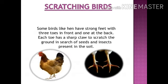Now, there is the picture of a hen. That is a scratching bird. As you know, hens have strong feet with 3 toes in front and 1 at the back. And each toe has a very sharp claw to scratch the ground in search of seeds and insects present in the soil. As you can see, there is the picture of toes also. There are 3 strong toes in front and 1 at the back for scratching the ground in search of seeds and insects. So hen is known as a scratching bird.